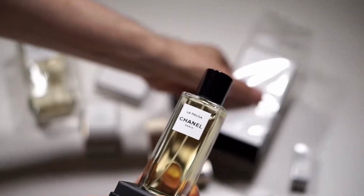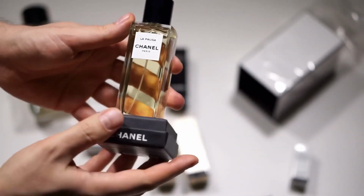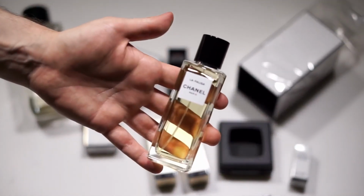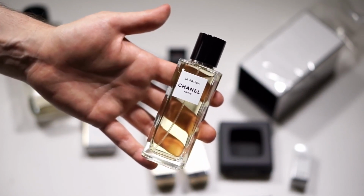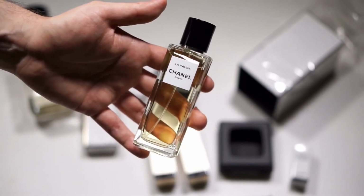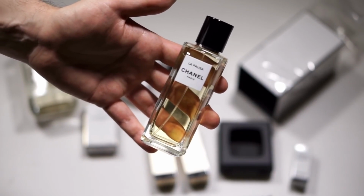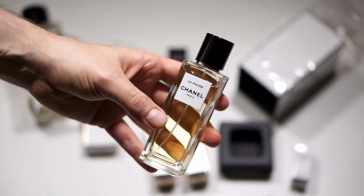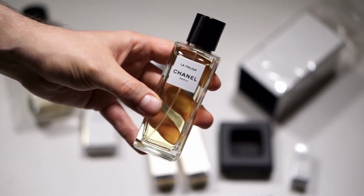Gorgeous. So the idea is to have one for travel purposes. Now, since I don't have a 75 ml eau de toilette, I had to get the eau de parfum. I got the eau de parfum of this one rather than a travel size gardenia because La PAUSA, to me, of all of the eau de parfum released Les Exclusives, this is the one that to me is a new perfume, really.